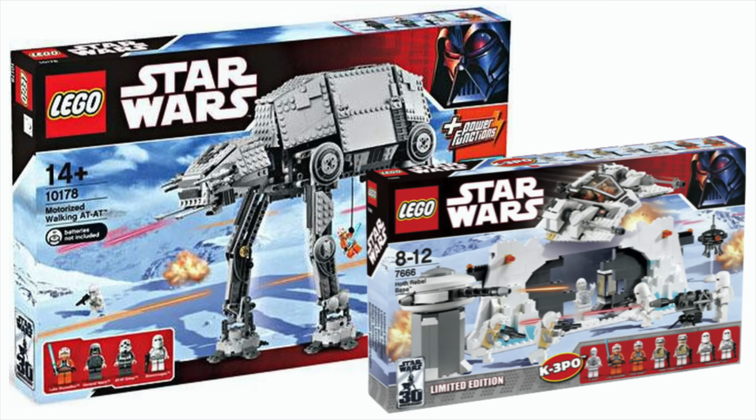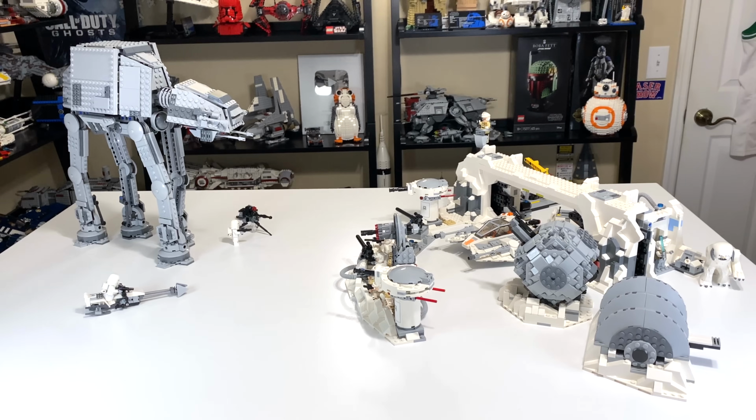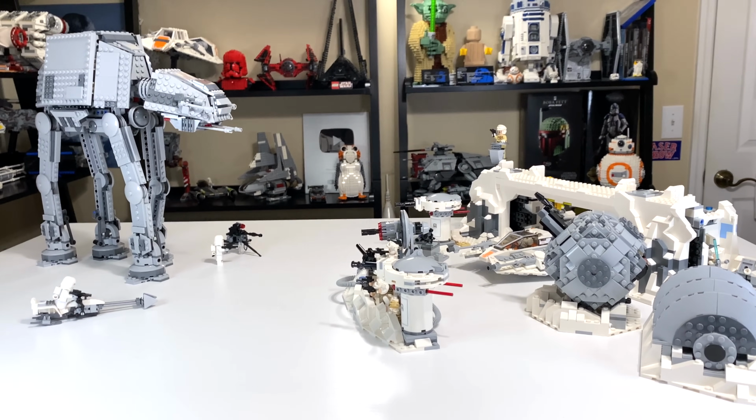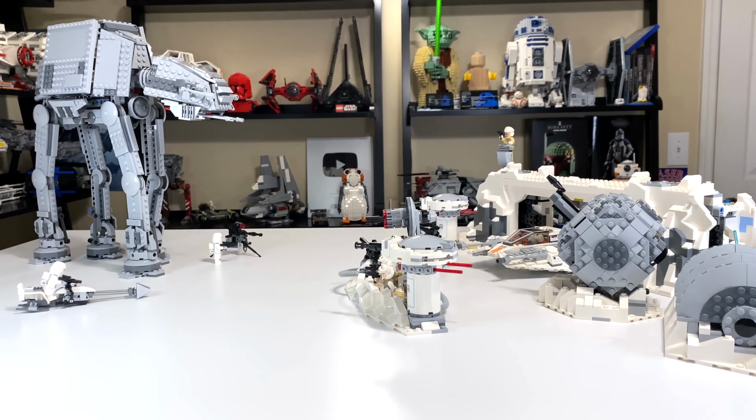Looking back to a year like 2007, where you had the $50 Rebel base alongside the motorized AT-AT, that altogether, if you wanted to buy both, would have cost you a mere $180. And albeit the builds are smaller, they're different, less minifigs and everything, but I think LEGO just really reached too far with the pricing if you wanted to have everything to create a true Assault on Hoth.